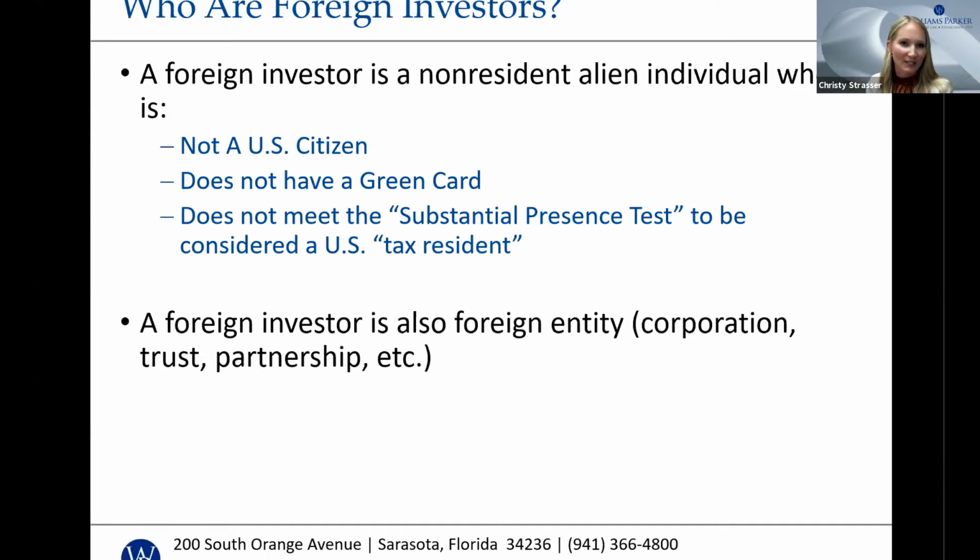And of course, it's not only an individual, a foreign investor can be an entity, corporation, trust, partnership, and that's an easier test. It's simply the situs of those entities. Are you a French partnership? So that's a little bit easier, but individuals and entities can be foreign investors.